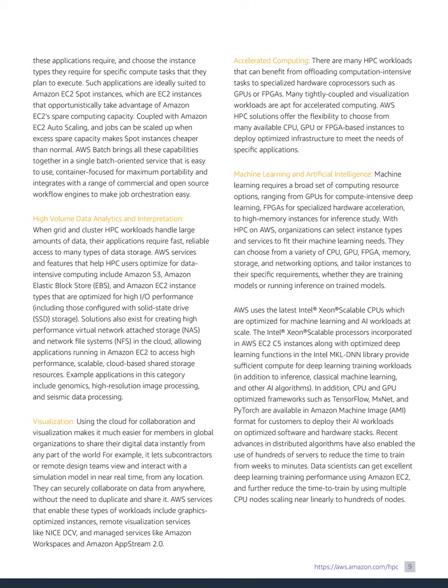Example applications in this category include genomics, high-resolution image processing, and seismic data processing. Visualization.